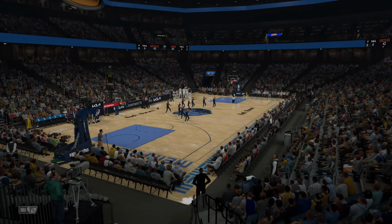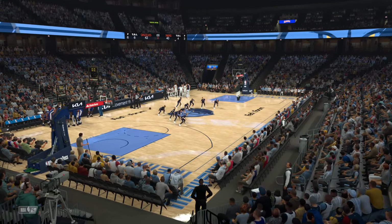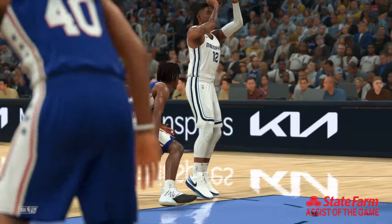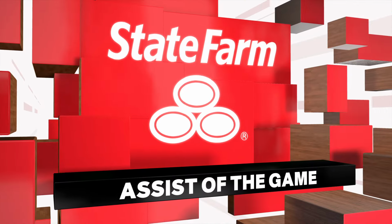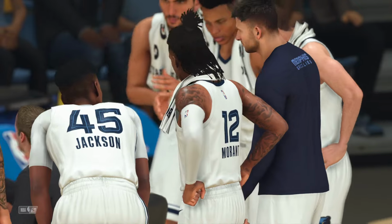Let's take a look at today's State Farm assist of the game. And he sliced the D wide open with this feed. They had no chance to prevent that basket. Creating plays for others, it's an art form, but it's also a discipline. Fantastic job.